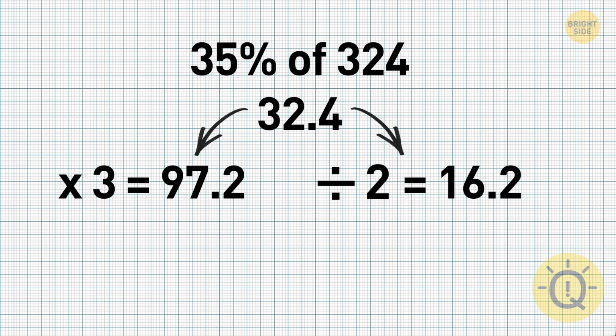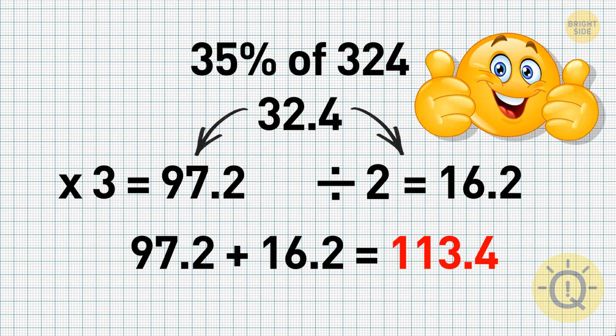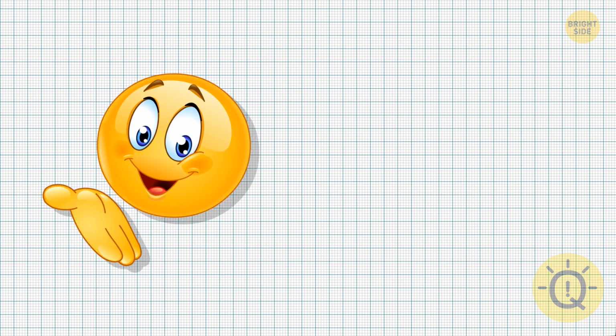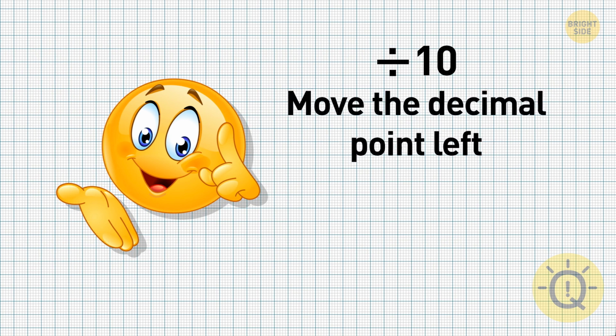And now, all that's left to do is add these numbers. 97.2 plus 16.2 equals 113.4. That's your answer. 35% of 324 is 113.4. Let me explain in case you didn't get all these calculations. First things first, you divide the number by 10 and move the decimal point left.